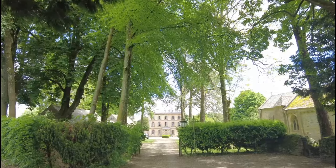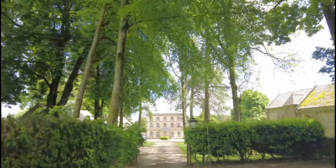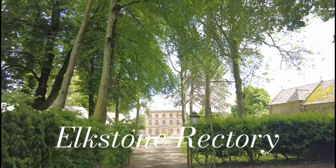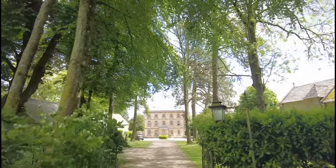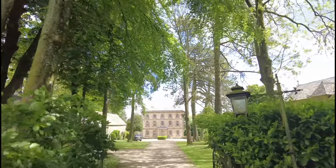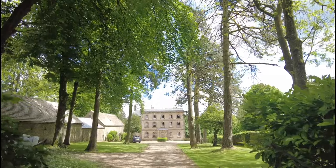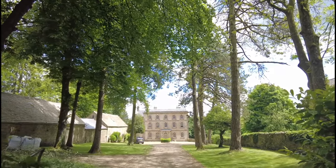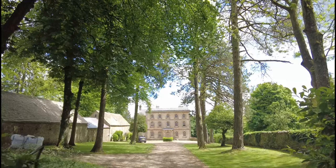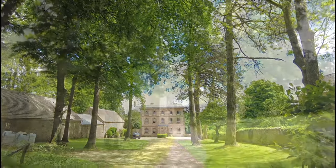Now we're approaching one of the landmarks of Elkstone, and that's Elkstone Rectory. It's an 18th century building, a beautiful old rectory right next door to St John the Evangelist Church. The rectory has three main reception rooms, an orangery, six bedrooms, three bathrooms, a guest cottage, and is set in 4.6 acres of landscape gardens and grounds.